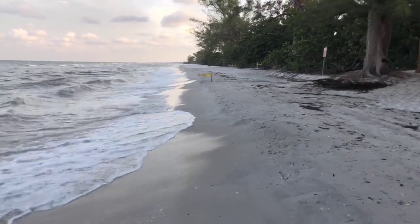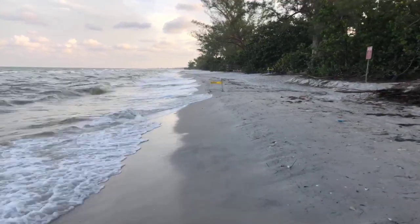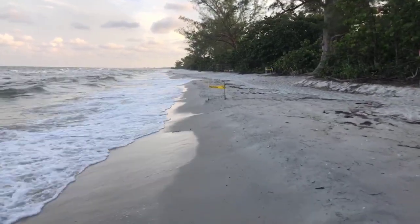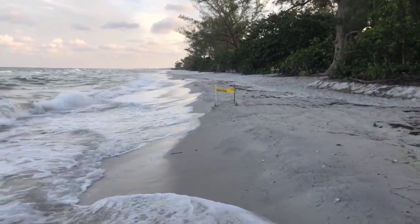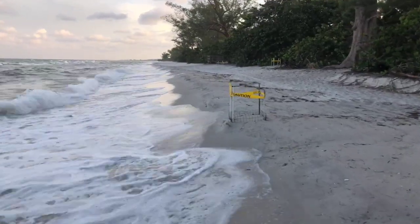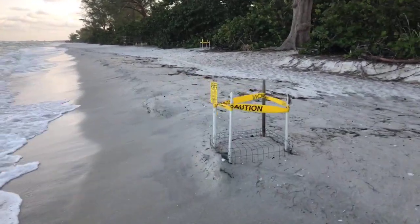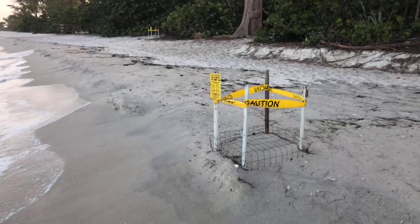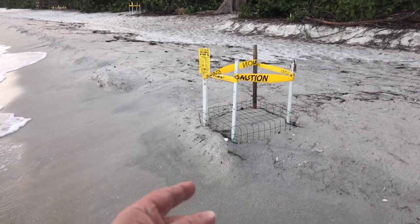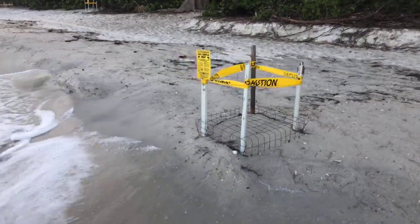This kind of sucks to see this up here. Kind of sad to see this, but this sea turtle nest is not going to survive up here. This girl just didn't come high enough up onto the beach. You can see that nest has been underwater now. And if these waves keep pounding like they are, it's probably going to expose the eggs in the nest. That's not good.